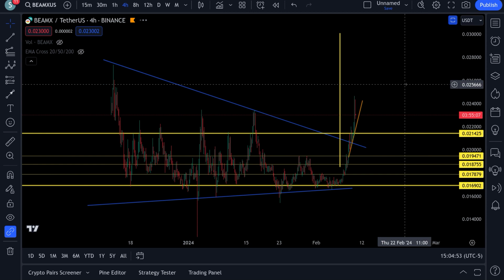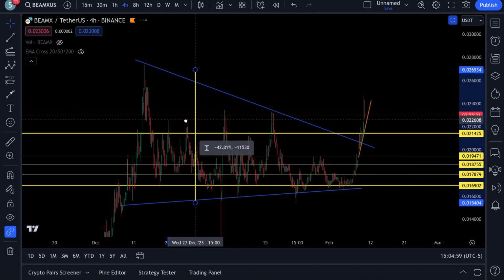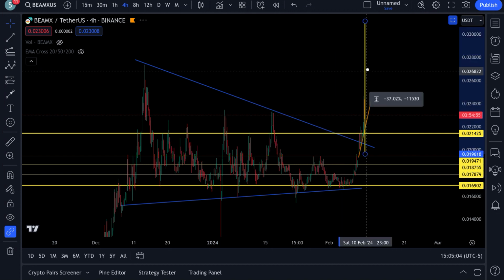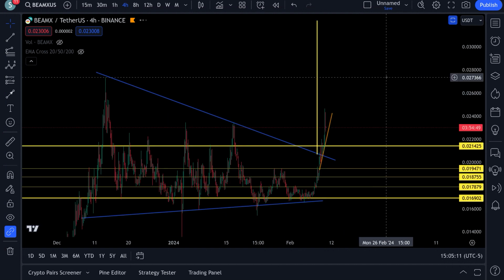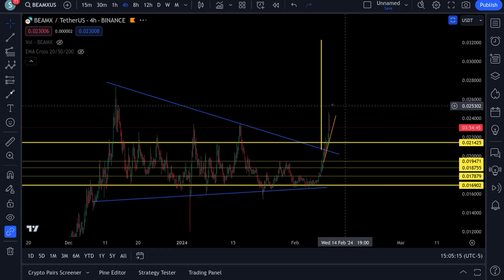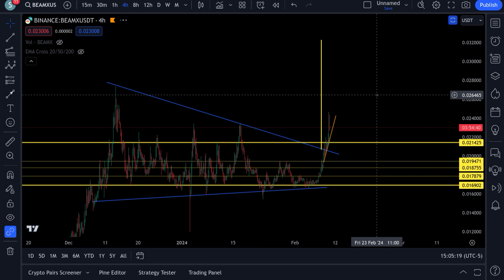All right, like I said, if we look at the measured move for this thing, even a conservative move, we went from inside here. You're looking at a move up to around 3 cents here. Okay, so we're going to take a look at a few things. I'm going to show you a few things on this chart and deep dive into this and see if this thing could possibly go higher.